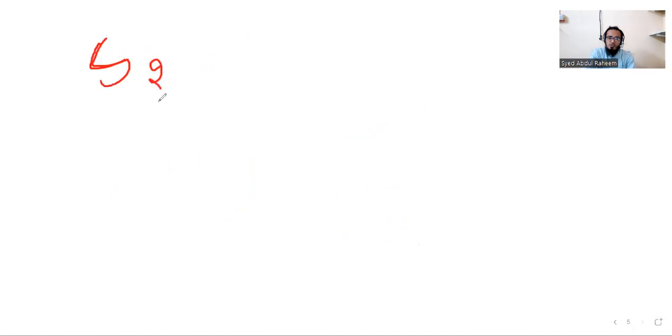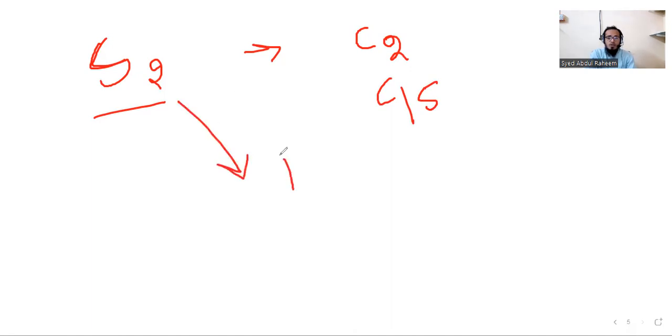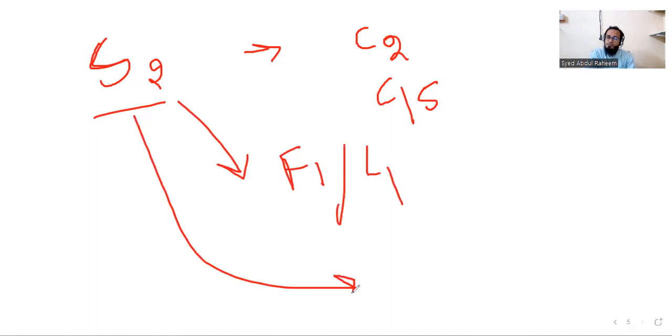So along with S2, the best remedy you can select is C2, and C15 from the C group. You have C2 and C15. It is best along with S2, and along with S2 you have F1 and L1. This is also a very good remedy along with S2. Along with S2, we have another remedy that is also C10. From the C group: C2, C10, C15.